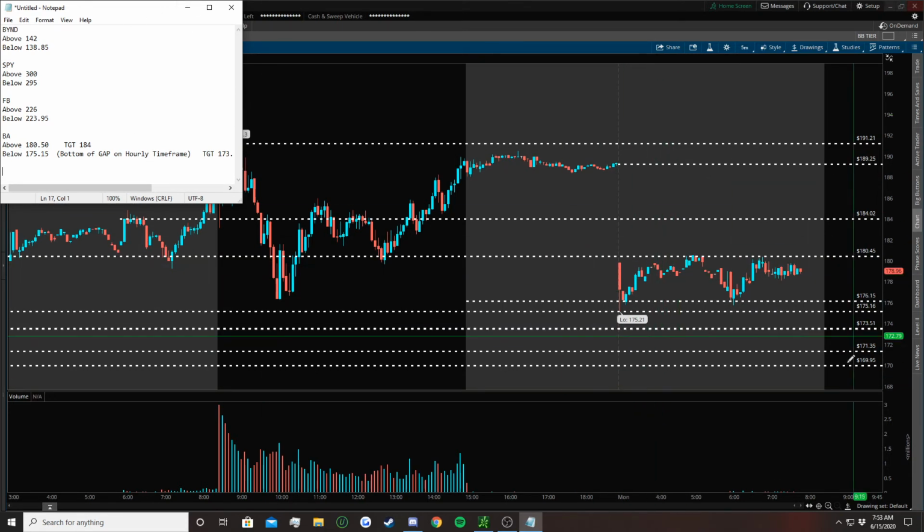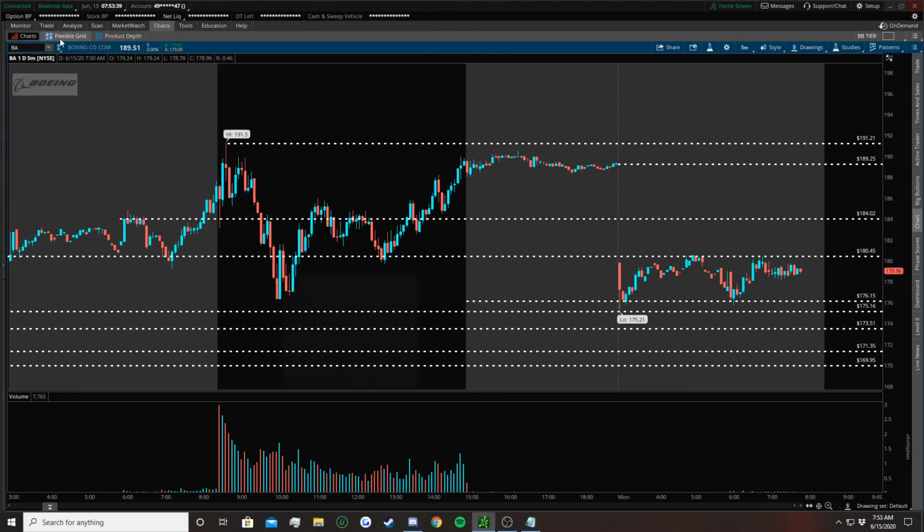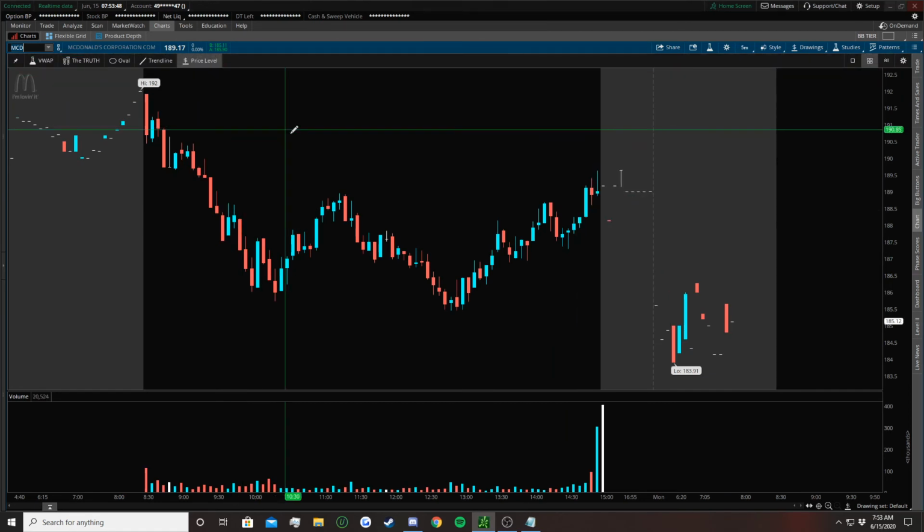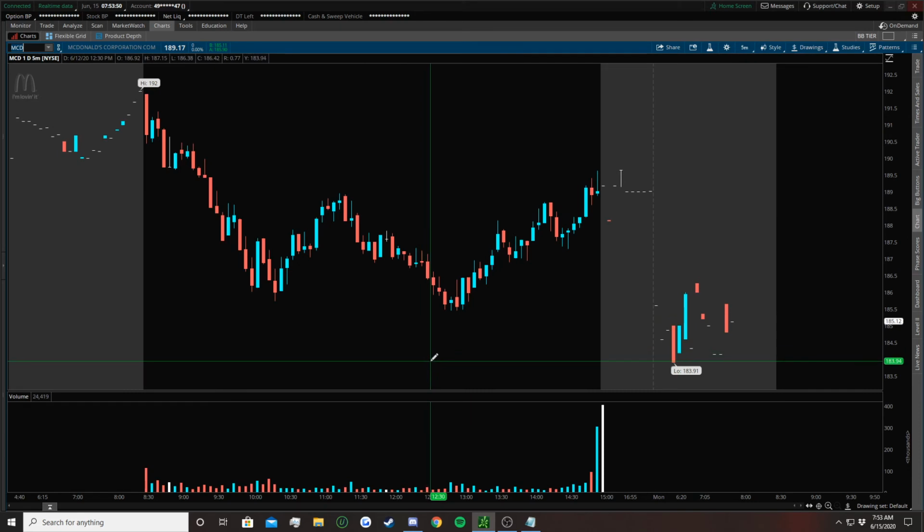And so this video described how to find your levels and how you can set targets when you're going through them. Let's do another example. Let's do MCD, because MCD is a weird one. There will be some very weird ones that you will run across when you're doing these levels that'll look like this. When I do these, I literally just mark high and low.